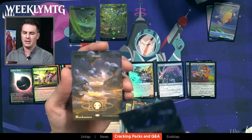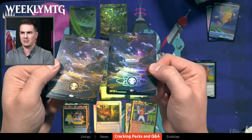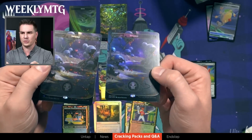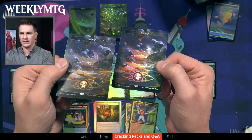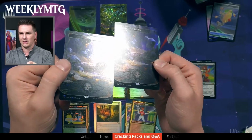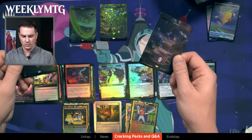And then look at that. So this is actually a good opportunity to see the same land side by side, the differences. I mean, even the traditional foils are gorgeous as well. But yeah, that extra sparkle in the Galaxy is just so cool and so unlike anything we've done before.